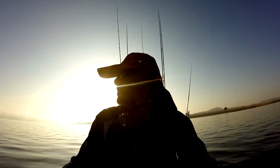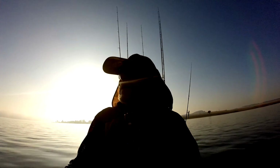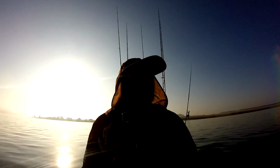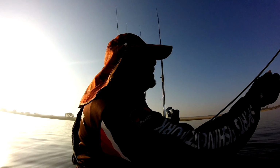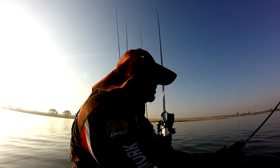Yes, I arrived at my first fishing spot. It took me 25 minutes more or less to paddle the 2 kilometers. I average normally about 6 kilometers an hour on the kayak. So a lot of carp jumping around, currently sitting in close to 6 meters of water. Let me just get over the camera like this. I like to side saddle this boat of mine, if I can call it a boat.